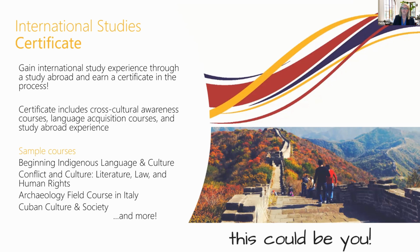Now, I know some people are saying, well, this COVID, how do we do this when we're in the midst of a pandemic and we can't travel anywhere? So the International Office has thought this through, and they do have a plan, and they do have a way of you working through this certificate, even with the restrictions that COVID has brought upon us. So if this is something that really interests you, by all means, reach out to the International Programs Office and talk to them. They have some creative ways for you to be able to do this certificate, even with COVID and all the joys that brings. Okay, so there's some of the sample courses that would be involved in this particular certificate.